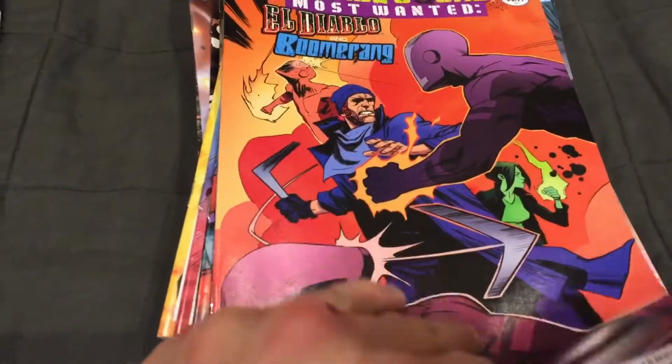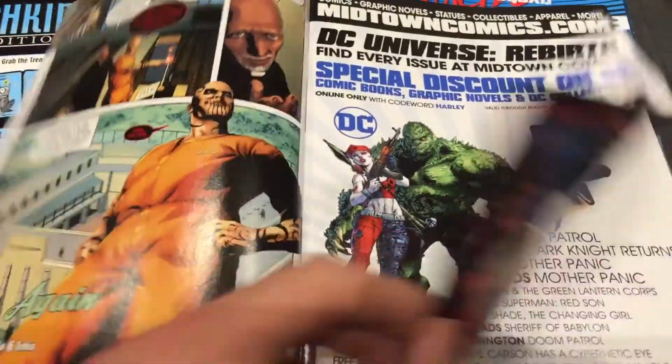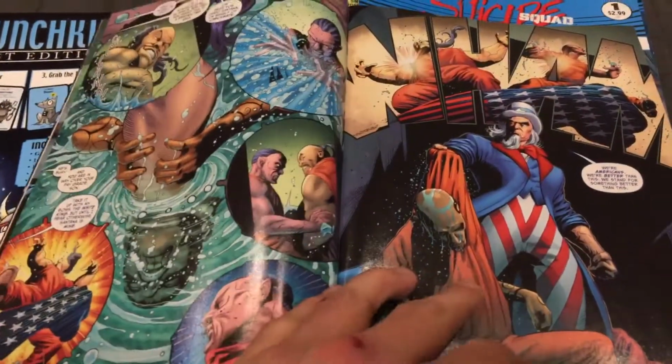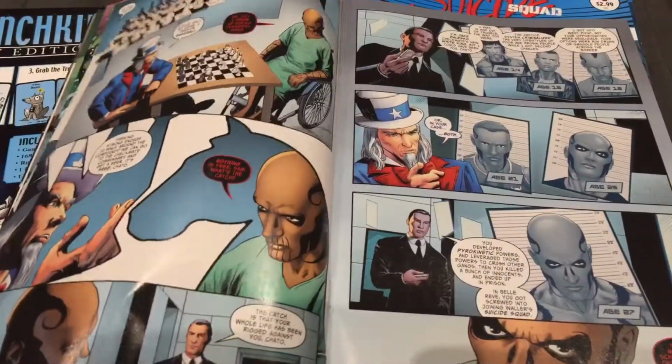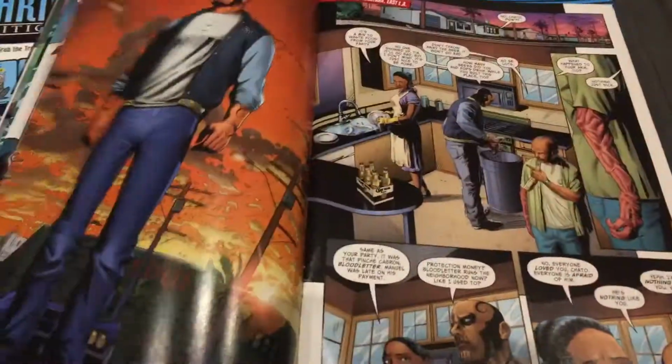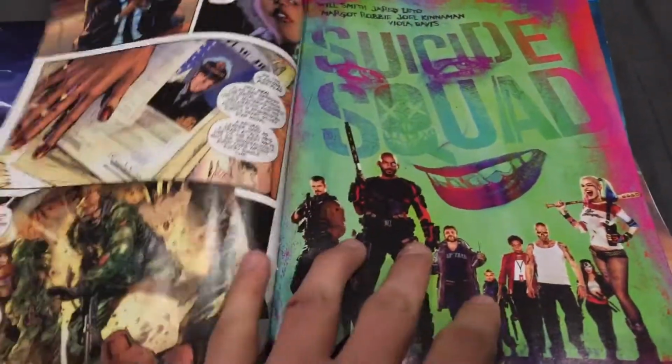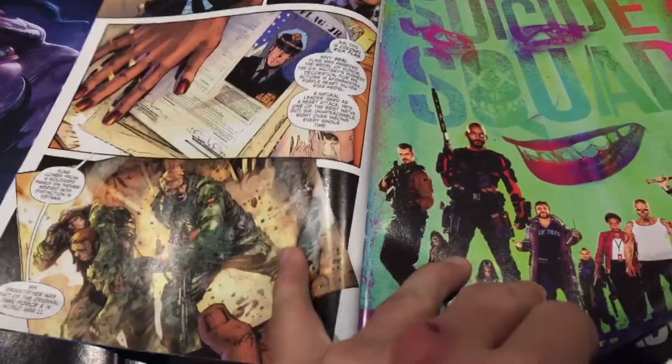This comic series looks fantastic. The artwork in here looks great. Diablo, I think, was one of the better characters in the series. Hopefully you can see as I flick through this, just the amount of ads they have in comic books is kind of ridiculous. But yeah, this series looks really good. I'm excited to read that. Suicide Squad Rebirth. More ads. The artwork in this looks quite nice.